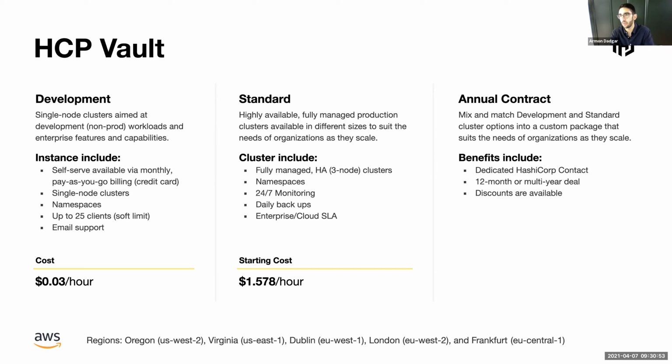And then for customers that plan to operate this not necessarily on a stop-and-go hourly basis, there's an annual contract option, which gives you different levels of discounting and different multi-year pricing commitment options. Today, we're just launching with AWS and 5 regions, as you can see at the bottom here. That includes US West 2, US East 1, US West 1, US West 2, and EU Central 1. And over time, we'll be expanding that list to add more regions and more capabilities.